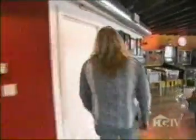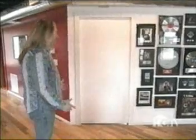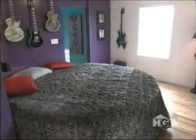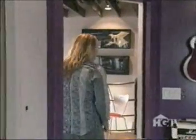Dan's imagination is as wild as his music. Check out the door to his bedroom. As you can see, there's no door handle on it. So to open it, what you have to do is jump in front of it and play air guitar. The door is actually triggered by a motion sensor and hydraulic arm.